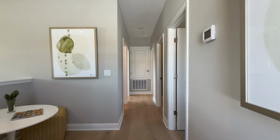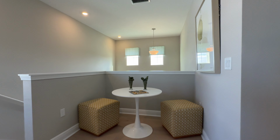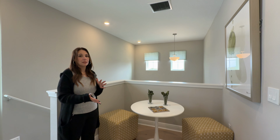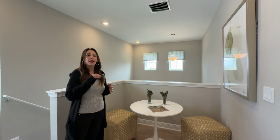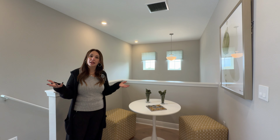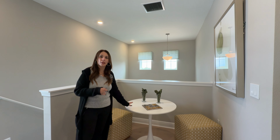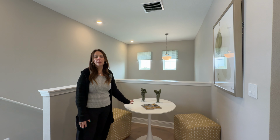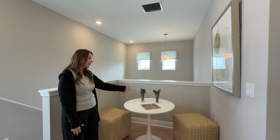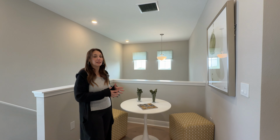Then you have this long hallway, and the first thing you'll see on the left is a little loft area. It's not a huge area, but since this is a 2-story home and the primary suite is downstairs, more than likely the kids will be on the second floor. So it's a nice little area to maybe make a station for them to play video games. Maybe it's an area where they can go ahead and play games, or of course they can go ahead and study and maybe have like a little desk here.